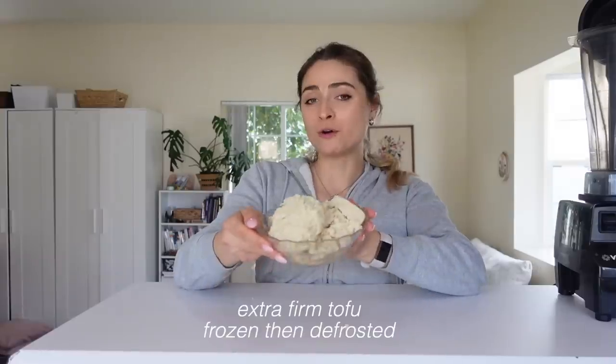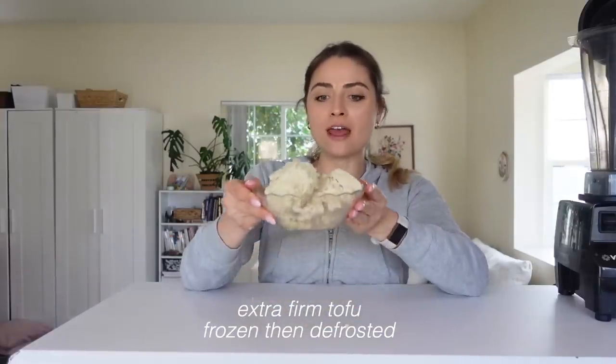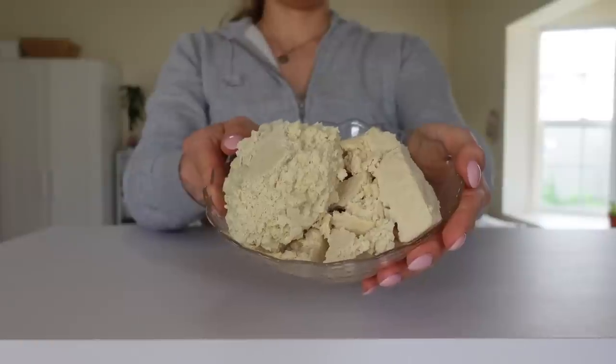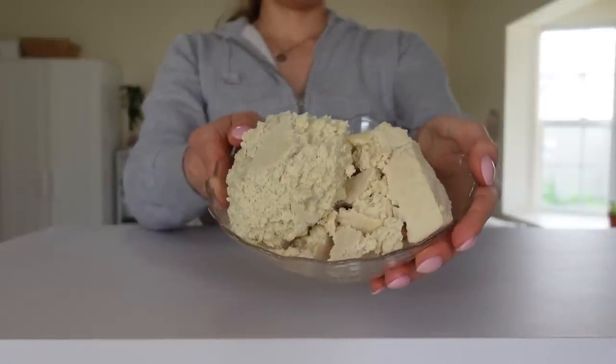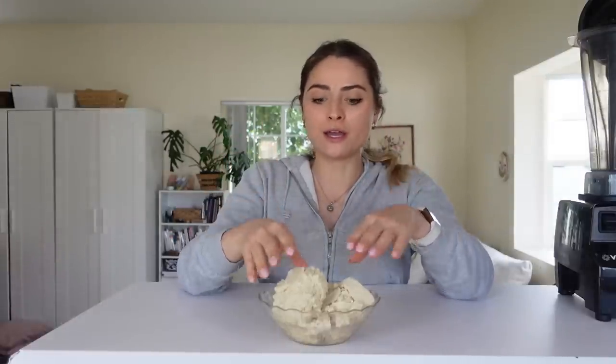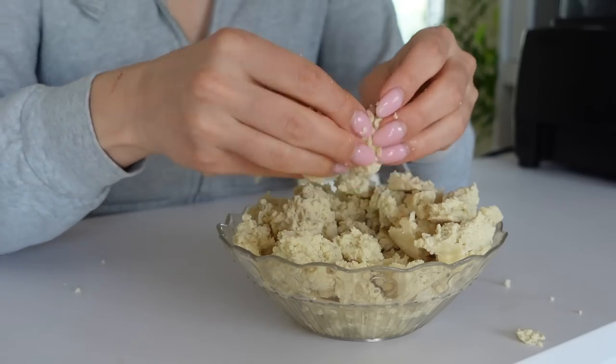For my barbecue tofu crumbles, I have frozen and defrosted tofu that you're gonna squeeze the extra water out of. And this is what it looks like. It's super spongy and the texture changes to be more chewy and it absorbs flavors super well this way. So next I'm just crumbling it up.